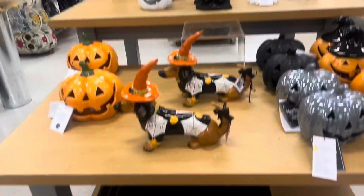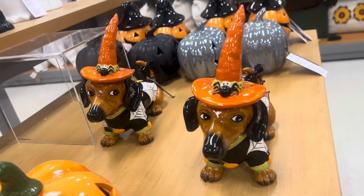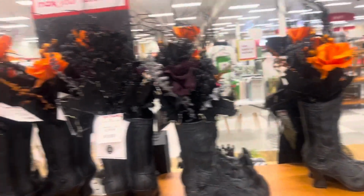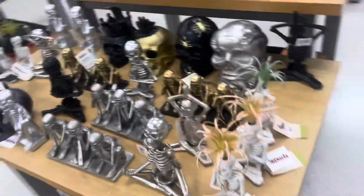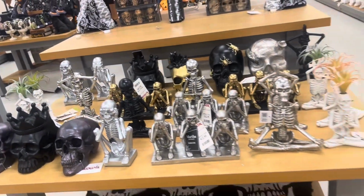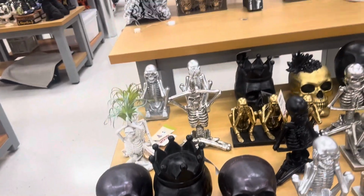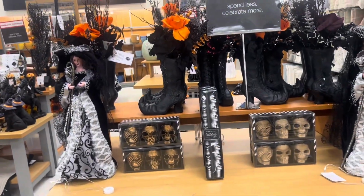Ghosts and pumpkins, of course. Oh, he's just adorable. I have to get him for Lauren. Oh. We got another Hocus Pocus mat and these witchy boots, which I love so much. They've been a big hit for me this year. Lots more skeletons. The see no evil, hear no evil, speak no evil skeletons. I like this guy too. And looks like some candles and some witches.